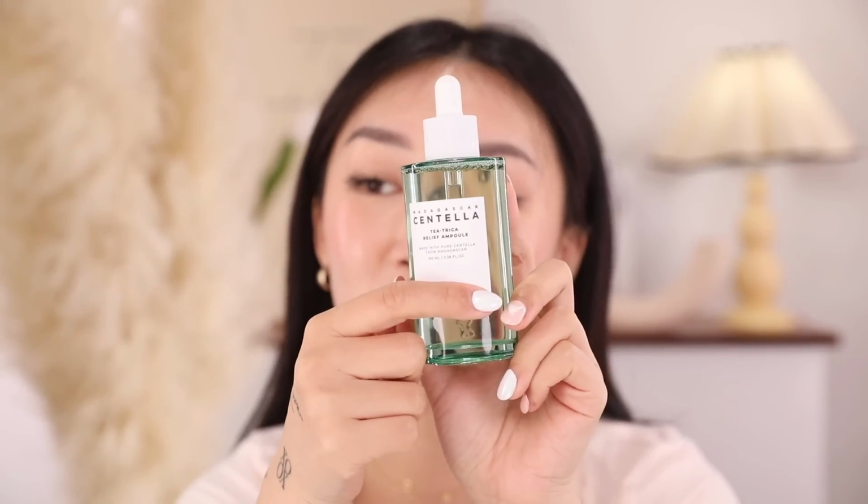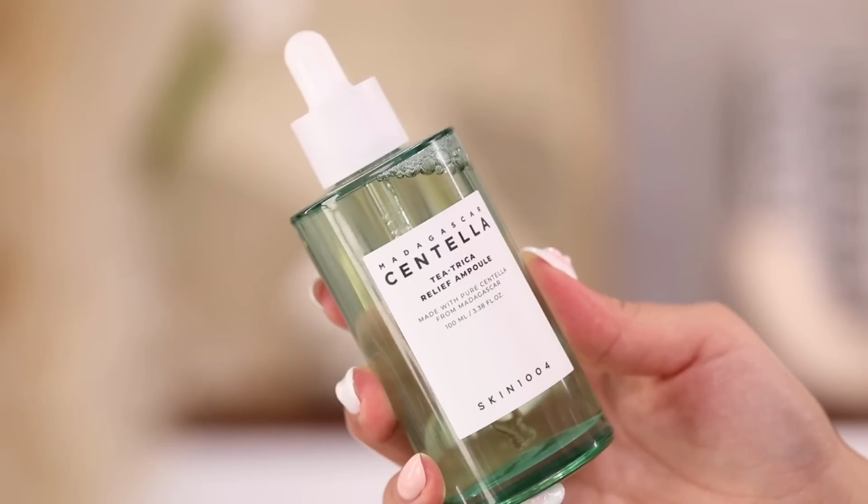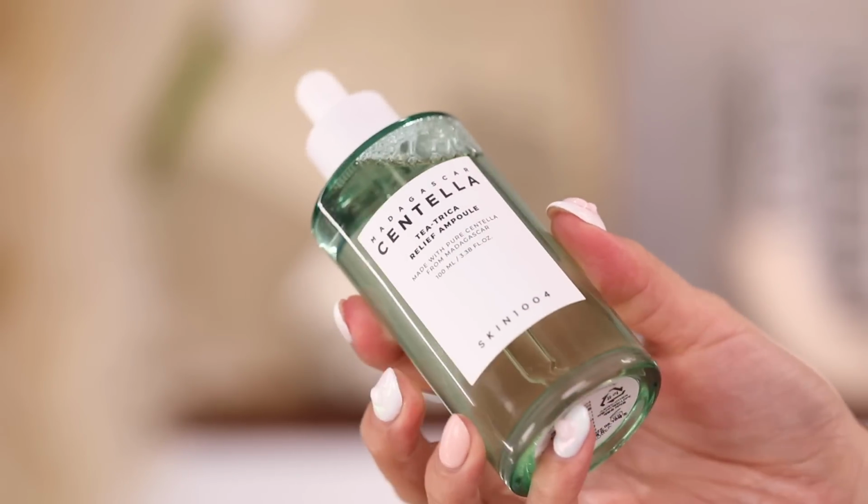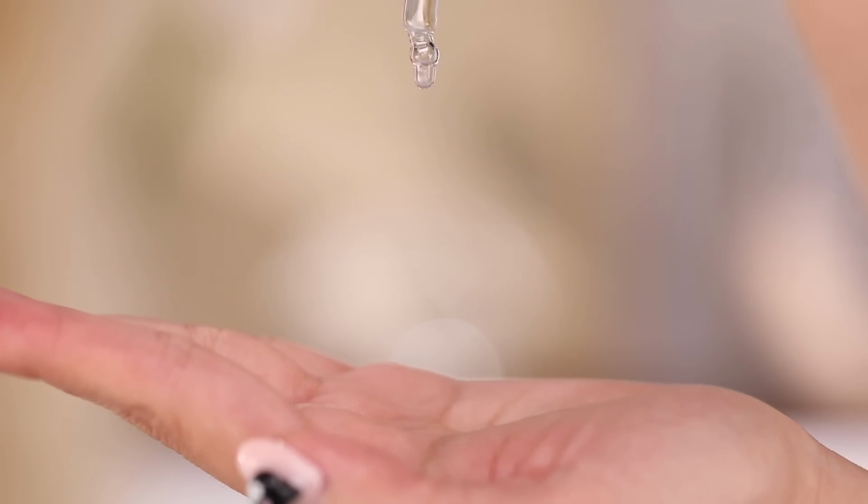But if you have a specific skincare concern like acne that you want to treat, then I recommend this one from Skin 104, Tea Tree Relief Ampule with pure Centella Asiatica. This is going to be really good for people that have sensitive acne-prone skin because it's fragrance-free.